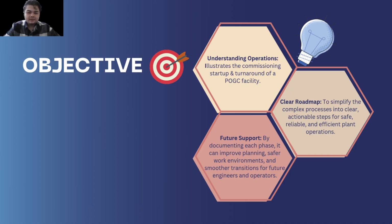By thoroughly documenting each phase, we hope to support better planning, a safer workplace, and a smoother handover for future engineers and operators.